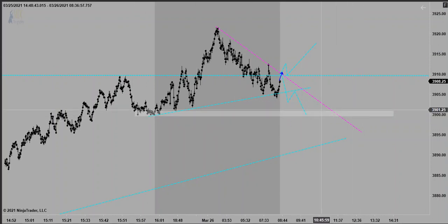And of course, any breaks below that, we're looking for continuation to this next trend line. And anything to the upside, we're going to retest this resistance area up here. Those are the plays for today.